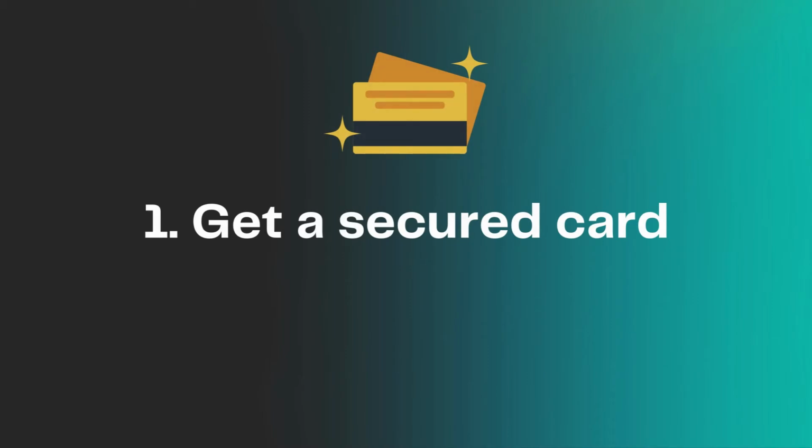If you're building your credit score from scratch, you'll likely need to start with a secured credit card. A secured card is backed by a cash deposit you make up front. The deposit amount is usually the same as your credit limit. The minimum and maximum amount you can deposit varies by card. Many cards require a minimum deposit of $200.